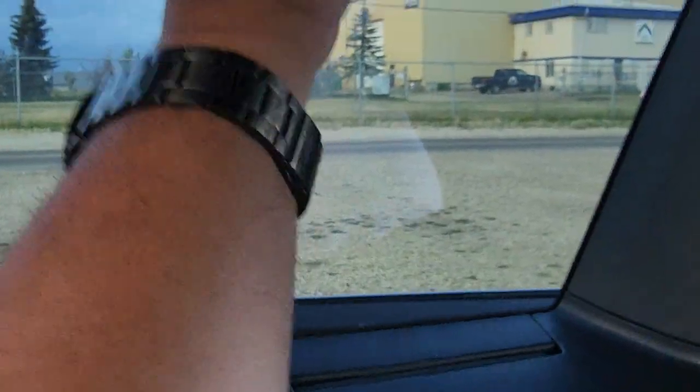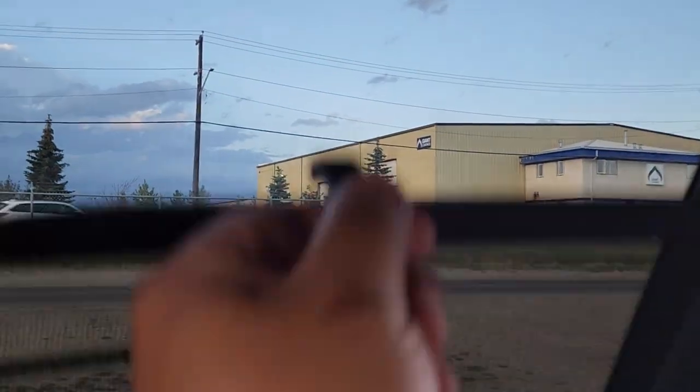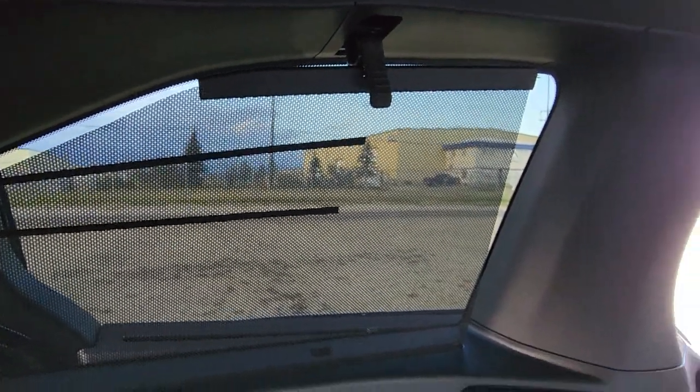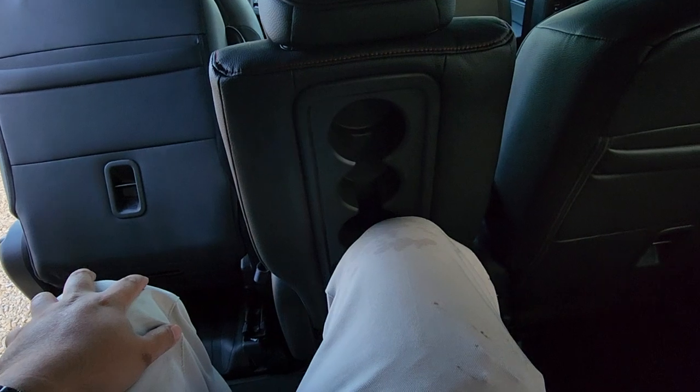The sunshade is there as well. Just gotta bring that up. Atakin mo lang ito pataas. And there you go. Diba? Very nice. Space-wise, not bad for an adult here in the back.